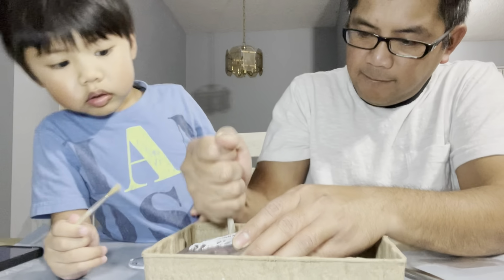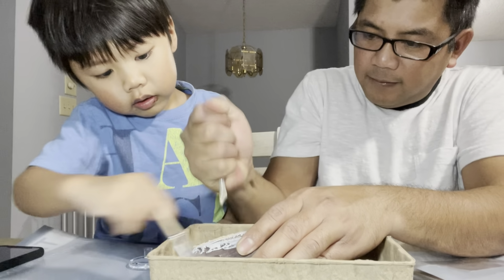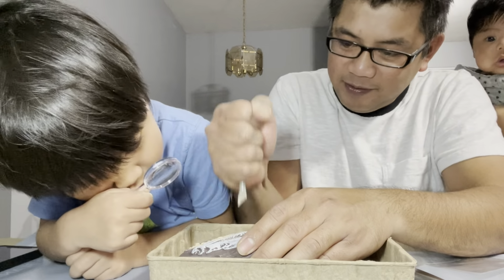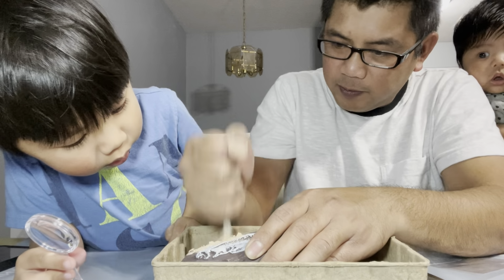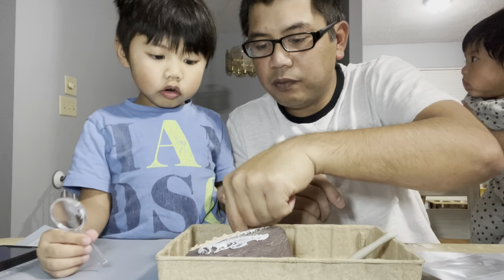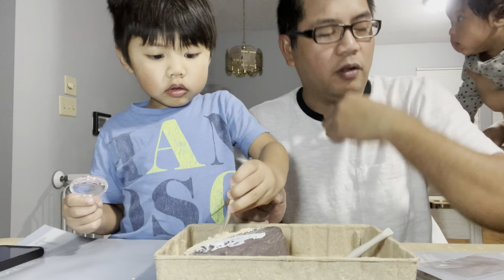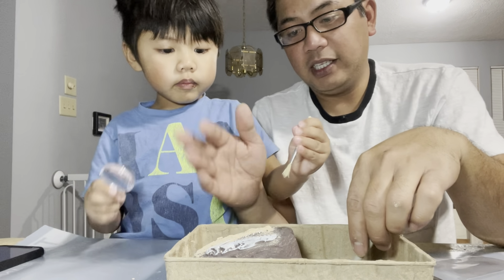That's the brush. You gotta brush it. See if you can brush it off. Brush it off. Brush it. Oh, get in there. Woo! I think we need a mask for this, man. Yes. Look at all that dust.